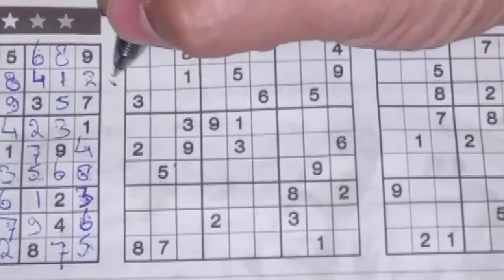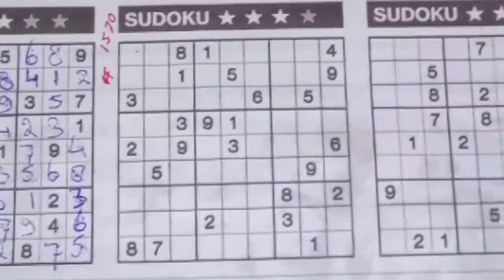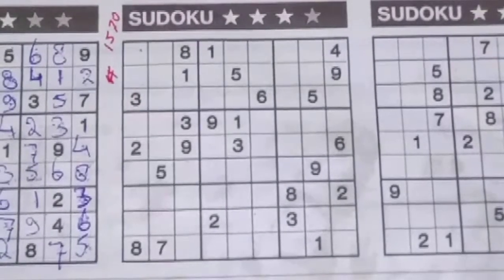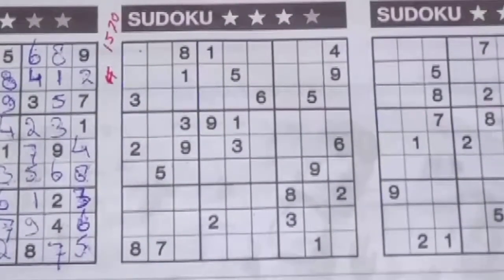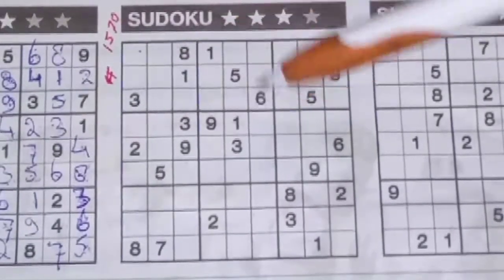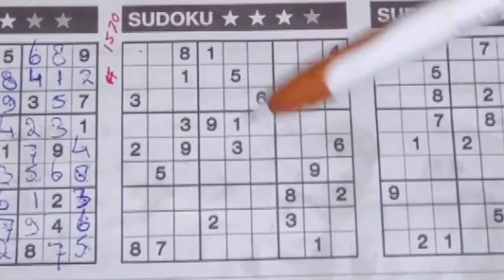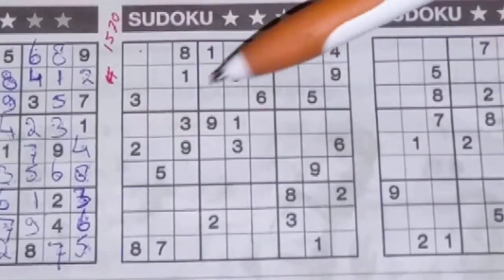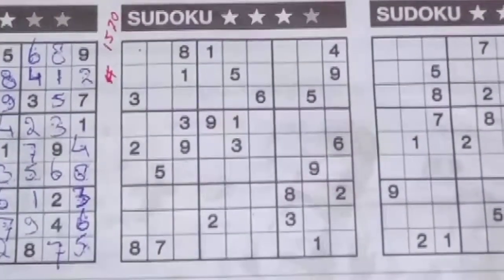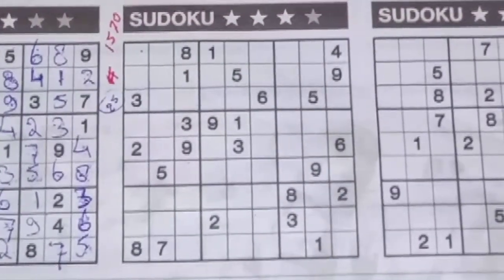This Sudoku will be number 1570. And before I start, I always count the printed numbers. Previous one has 26. The 2-star Sudoku, I think this one has 25. 9 plus 4 is 13, plus 3 is 16, plus 2 is 18, plus 2 is 20, 21, plus 4 is equal to 25. Correct. So let's get started.